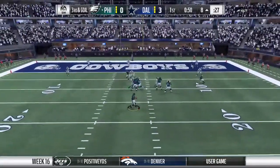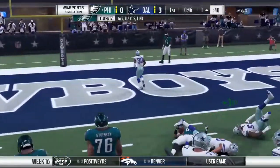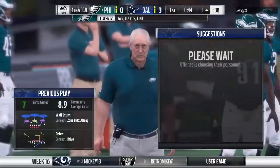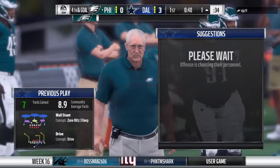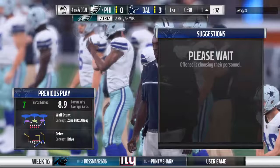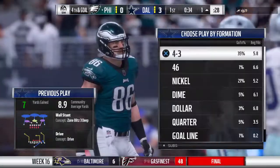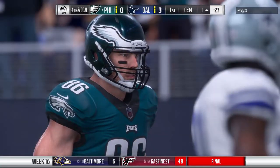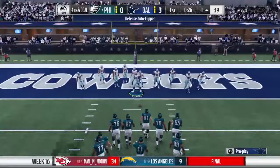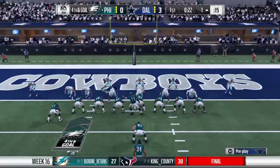Wentz now on 3rd and goal. And it's caught. And he'll be brought down right on the edge of the goal line at about the 1-yard line. A terrific job there to keep him out of the end zone. And now it'll be 4th and goal. They're not going to kick it. A chip shot, but they're going for it down 3 on 4th down.